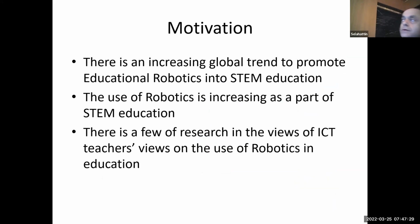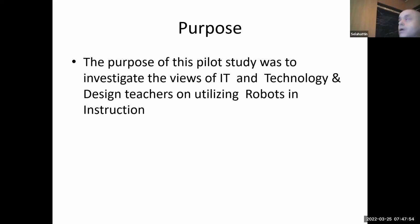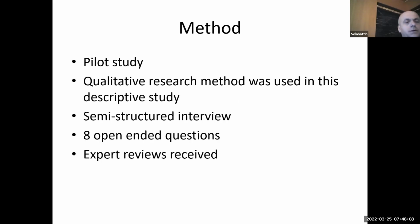The motivation in our study was that there is an increasing trend in STEM education, and we also use robotics in STEM education, but there are few studies about ICT or IT teachers' and technology design teachers' views on robotics in education. That's why the purpose of this study was to investigate the views of IT teachers and technology design teachers on utilizing robots in teaching and learning. This was a pilot study. It was qualitative research.